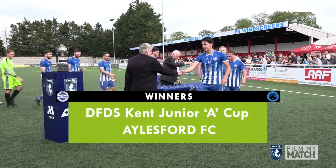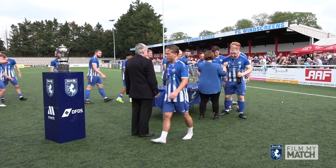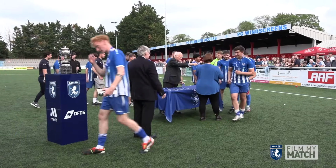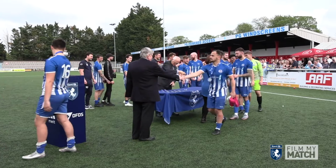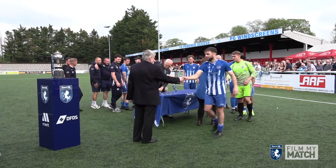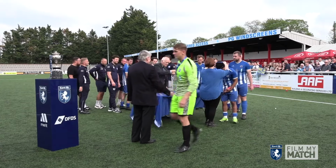Up to collect their winners' medals are Aylesford. Their route to the final began in round three with an away victory at Kings Hill Reserves 4-1. They then beat Sickports, Selhurst and Orpington Firsts on their way through to the final. And they've carried out the victory in the final by 2-1 here today. Baker and his winners' medal.